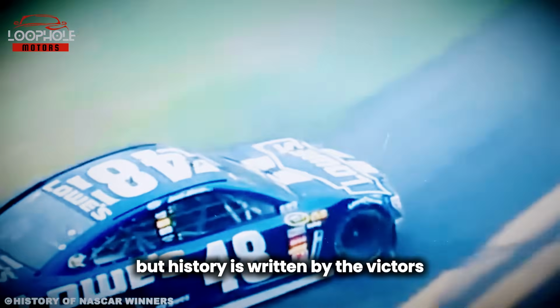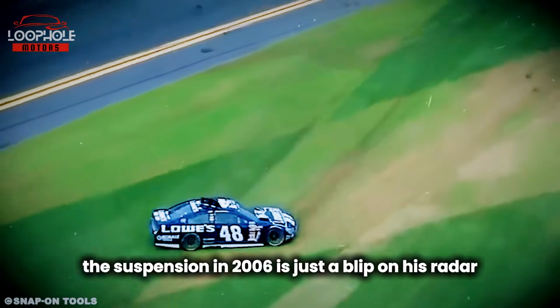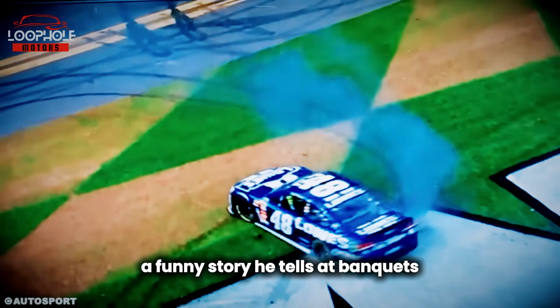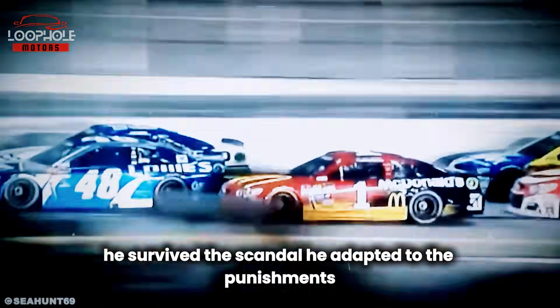But history is written by the victors, and Chad Knaus is undeniably a victor. 7 championships, 81 wins, a Hall of Fame jacket. The suspension in 2006 is just a blip on his radar, a funny story he tells at banquets. He survived the scandal, he adapted to the punishments, and he continued to dominate. That, perhaps, is the true mark of greatness.